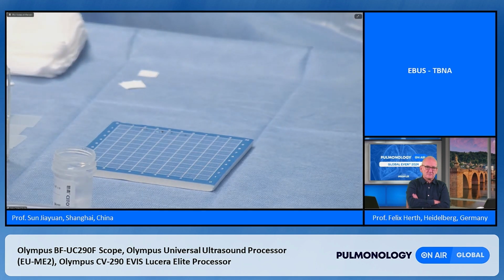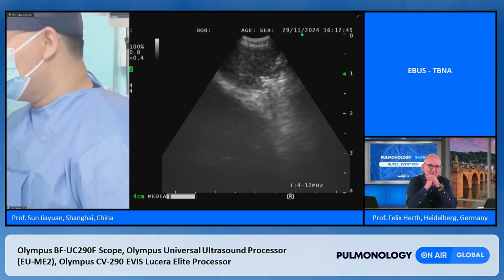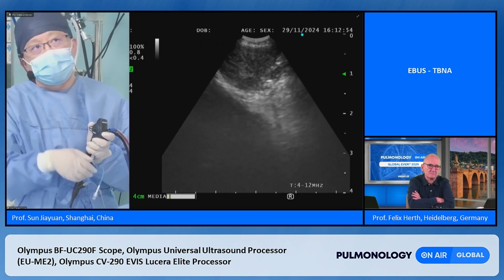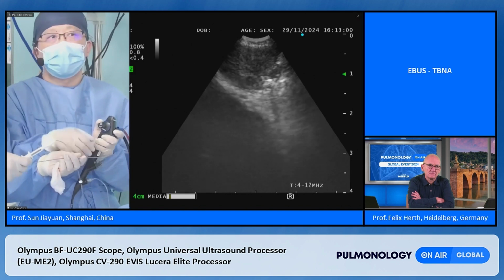Open, forward, right. Okay. And here you see the lymph node. Slide it in, place. Is this the lymph node? Look at this.